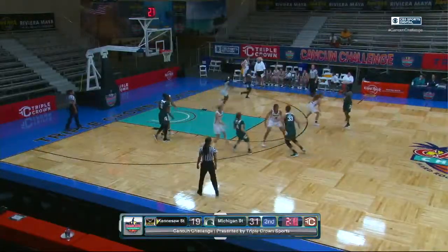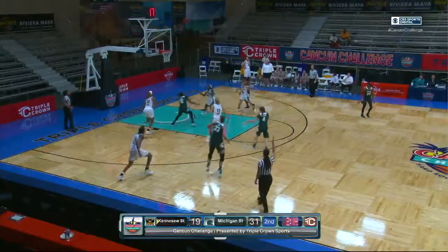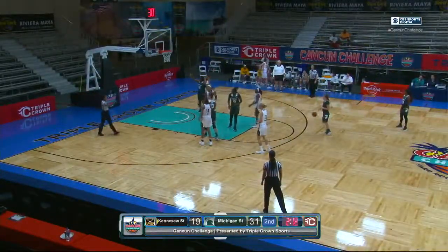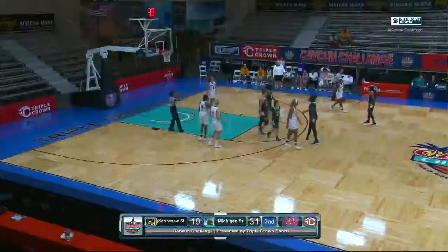McCutcheon on the left wing, throws to Allen at the top, around to Nia Holland, back to Allen, tries another three ball. No good this time off the back iron, then a foul on the floor. It's going the other way and charged to Victoria Gaines, her second.